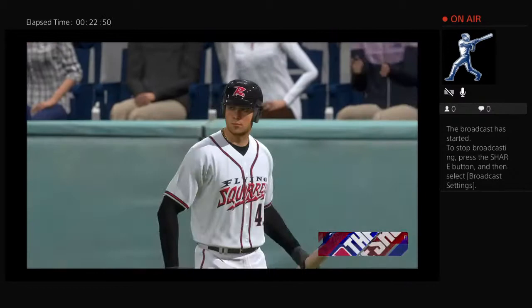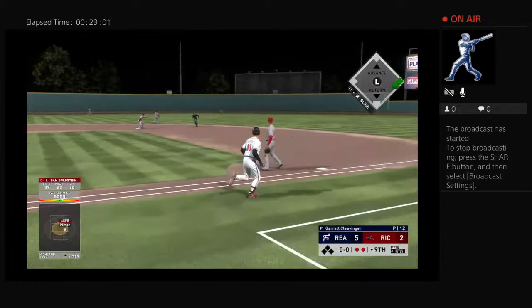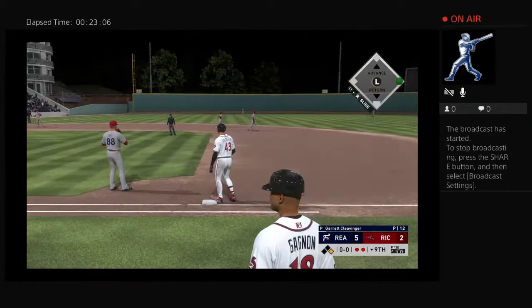Now batting, Sam Goldstein comes to the plate as the last chance for his side. Two out here in the ninth. And the inning will continue as that's through for a two-out hit. Hey, this guy's obviously seeing the ball right now. That's another hard hit single. 3-for-4 right there. He's looking super solid at the plate.